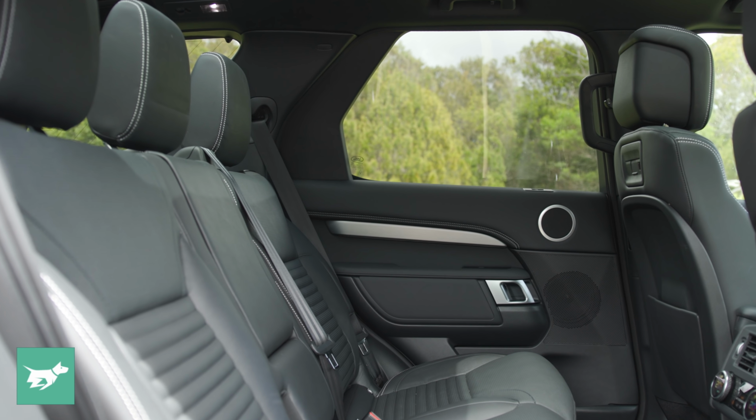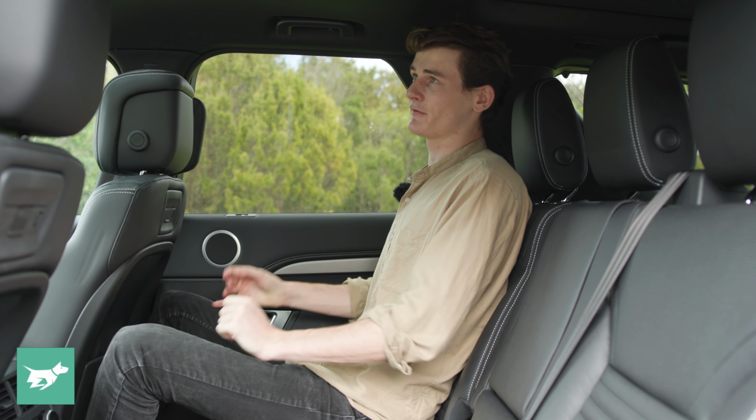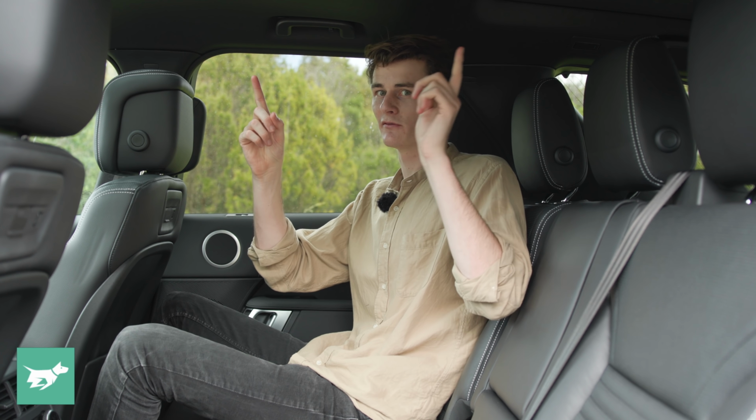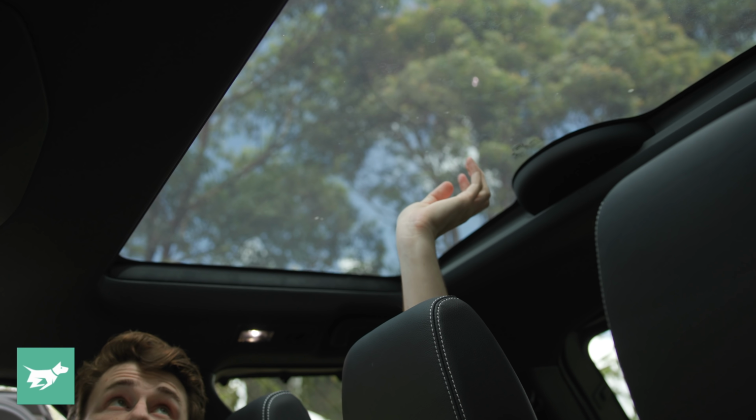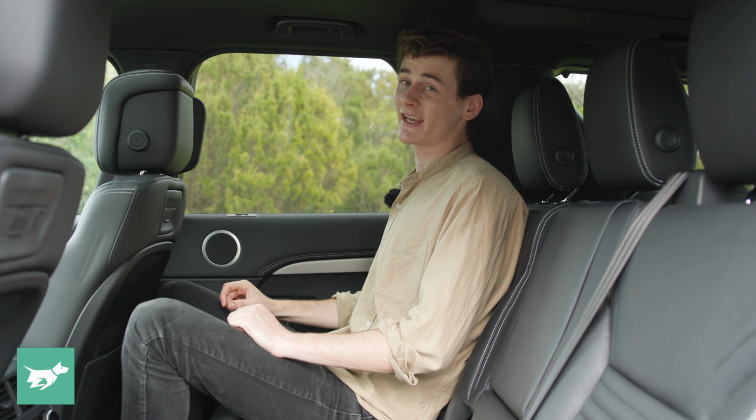So here in the second row, things are actually pretty dark back here in this Discovery, despite the fact that the family pack adds 2 sunroofs, because the second sunroof is actually a little bit too far back for you in the second row. It's really for the advantage of those who are going to be traveling in the third row.